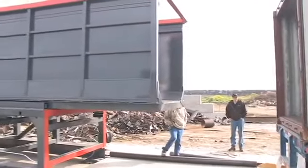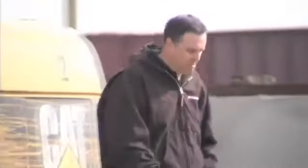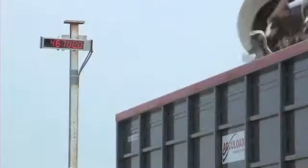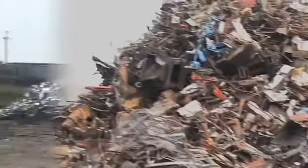X-Body Equipment was founded on the principle of creating equipment for the waste recovery industry, whether it's steel recycling or refuse. Equipment that will basically help existing processes be better. Not just improving, but multiplying the production capability for material handling facilities.